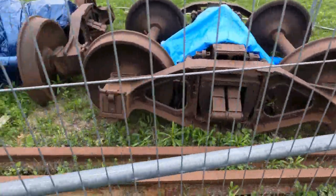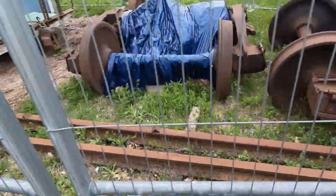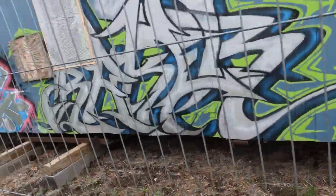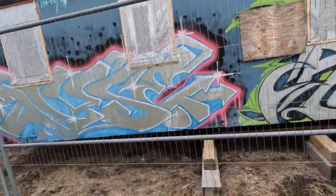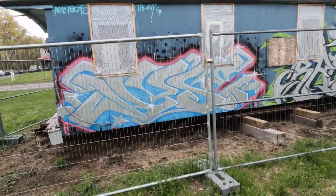All right, well, here we are. Here are the trucks. A couple of short pieces of rail that she's managed to secure and save here. And we are about to go inside the caboose. It's not just a caboose. It's not the caboose. It is the caboose. And now, was the graffiti on there when you bought it? It was.